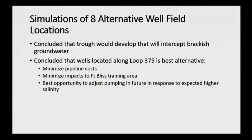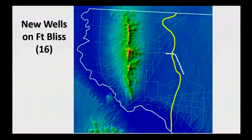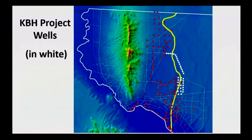And we concluded that if we located the wells along Loop 375, we'd minimize pipeline costs, we'd minimize impacts to the training area of Fort Bliss, and it provided the best opportunity to be flexible and adjust pumping rates in the future because we knew that the water quality was going to degrade over time. So these were the new wells that we located based on this effort, combined with the white dots there, the wells at the airport, and those are the wells that supply the plant.